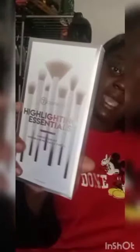And this one came with 7 different types of highlighting brushes. They even have one for like your nose. But I also believe in my mind that you can use these to contour as well. If you're trying to get a precise contour, you could seriously use those type of brushes as well. Super duper cute. Show you those brushes again on the package. And I paid $7.99 for these.